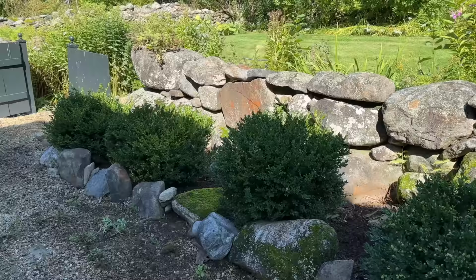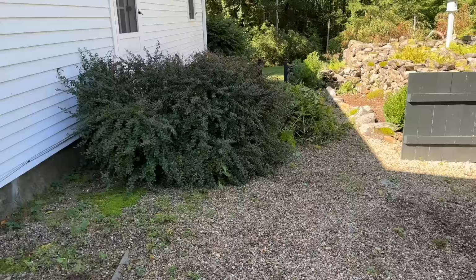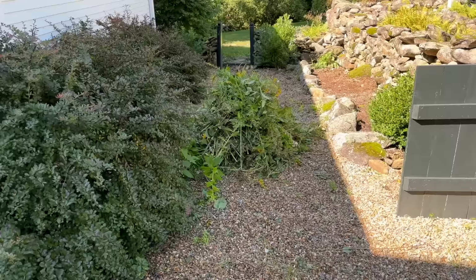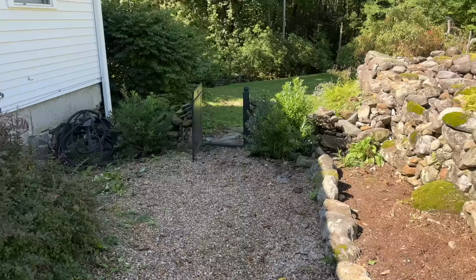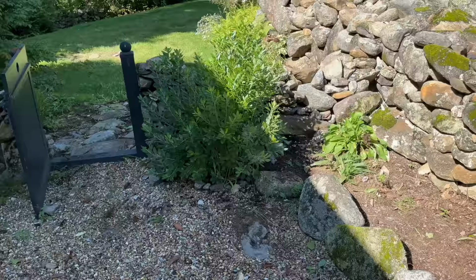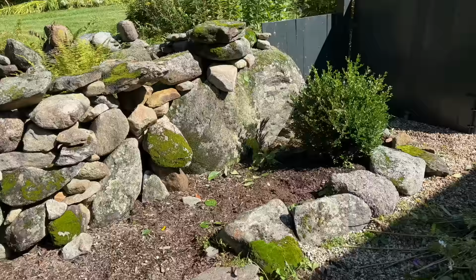I need to cut back this bush here with the thorns. At one point, this will be replaced, but I have to do that. I have been pulling weeds and cutting back some of the tall phlox. I have inkberry to reshape. If you remember, I brought this right down to the ground almost this past spring, and look how much it's come back. So I have cleaned up a lot of this area. I think I have more bark mulch that I can put in here.